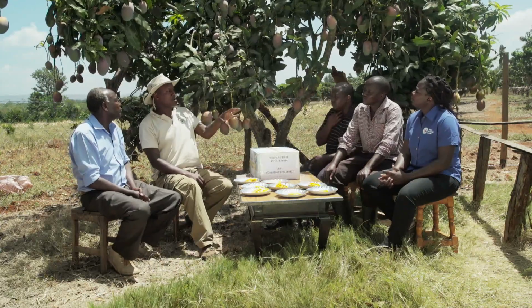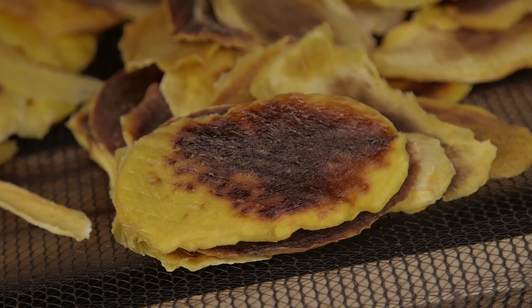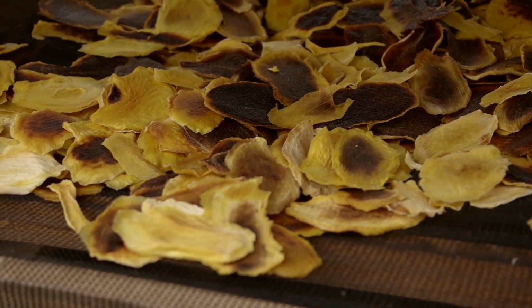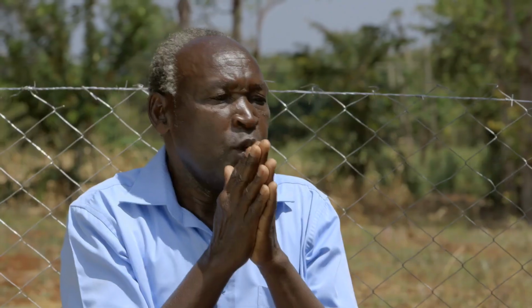So what happens to a mango if it's not dried properly? It turns black, and once it turns black, the quality is lower. You will not get a market for it. Even if you get a market, someone who is willing to take it to mill into flour will pay you the minimum for that. That's why we thought of sourcing another facility, and we were introduced to these people, VIP.